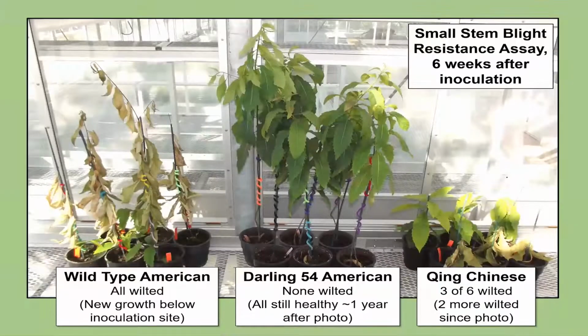So after the Darling tree was created, after they had all the kinks worked out on how to get the gene into the tree, they wanted to start testing it and putting it up against the fungus to see how it would respond. So here was one of the assays that was done with the fungus. Over to the left, you can see the wild type American chestnut trees. These are the trees that do not have the oxo gene inserted into their genome.